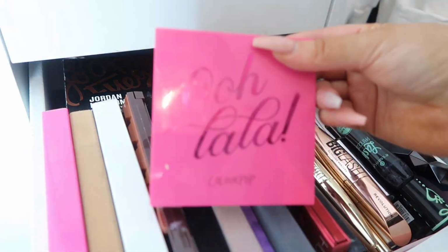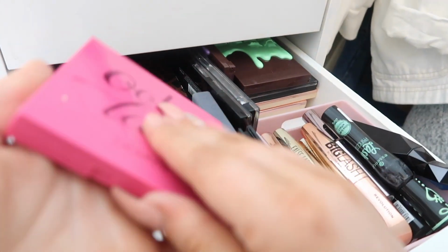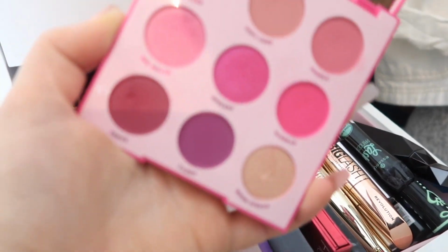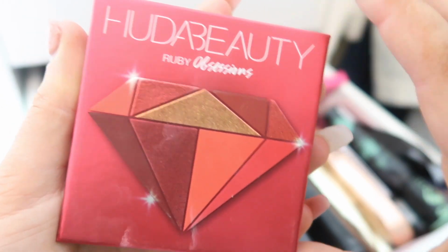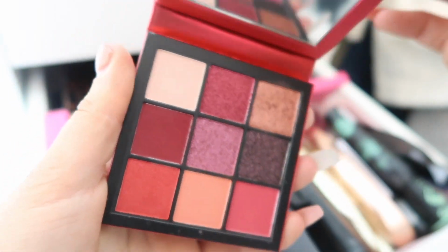Also, one of my favourite palettes is the Ooh La La palette by Colourpop. Hey, that's me. Looking very rough. The Huda Beauty Obsessions palette as well. I got this when they were doing the Black Friday sale and everything was pretty cheap. So this is what this one looks like. Absolutely stunning. A really nice travel palette as well.